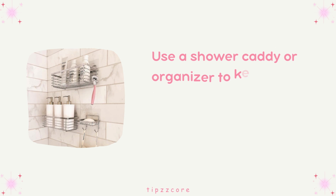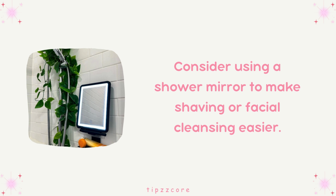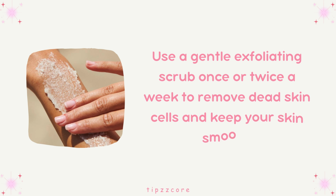Use a shower caddy or organizer to keep your shower essentials organized and easily accessible. Consider using a shower mirror to make shaving or facial cleansing easier. Use a gentle exfoliating scrub once or twice a week to remove dead skin cells and keep your skin smooth.